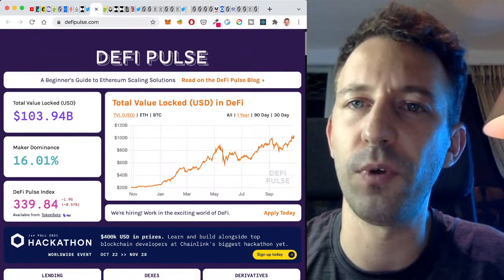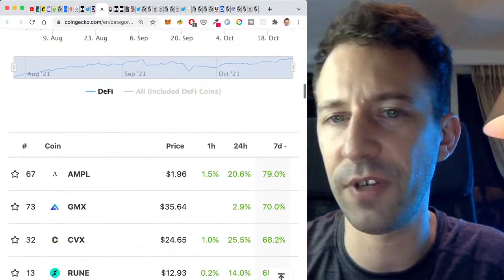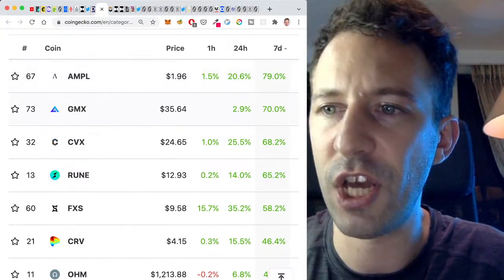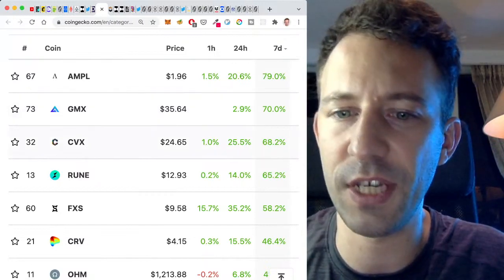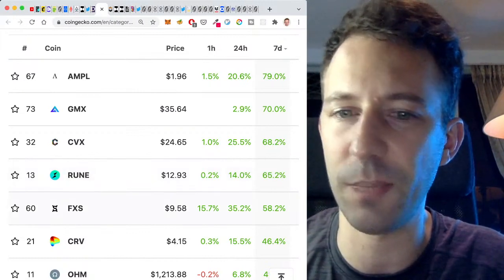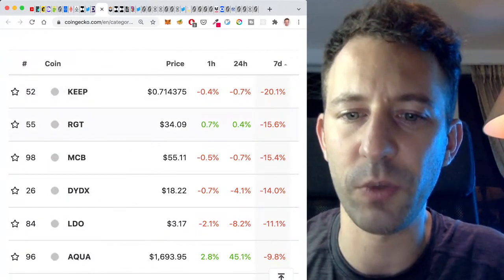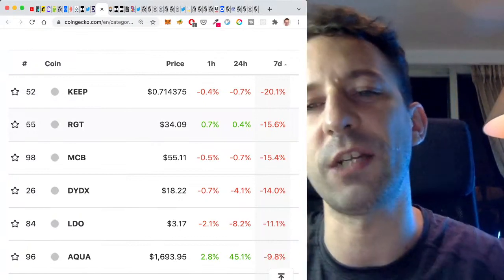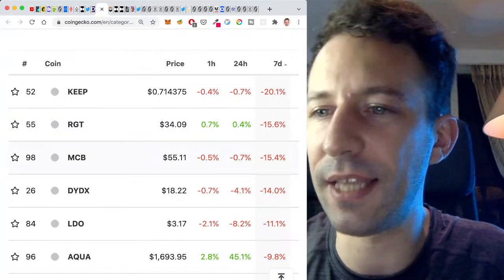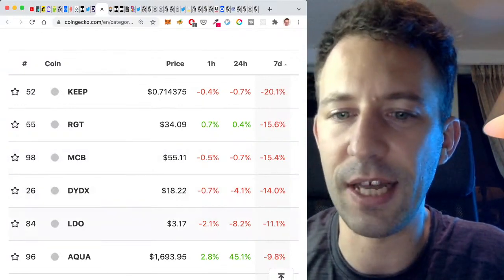This is quite useful. All right, so next, let's see the winners and the losers for the DeFi tokens. So Ampleforth plus 80%, GMX plus 70%, Convex Finance plus 70%, Thorchain, RUNE of Thorchain 65%, Frax Share plus 60%, Curve plus 50%. And for the losers, we don't have a lot. Keeper Network, Rari Governance. Well, recently Rari did really well, so I think it's fine if 1 week they rest. MCDEX, this is a DEX, so minus 50%, dYdX minus 40%, Lido DAO minus 11%.